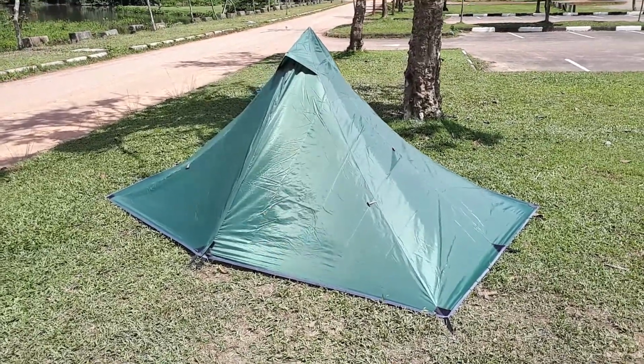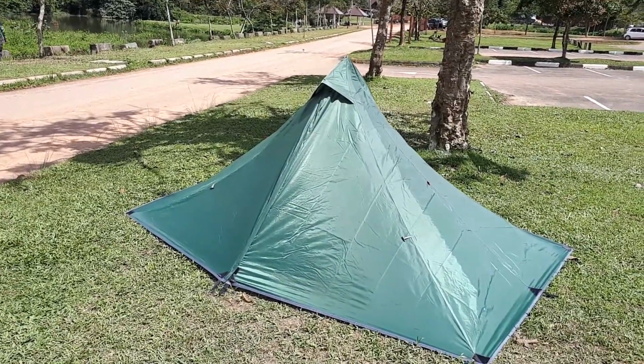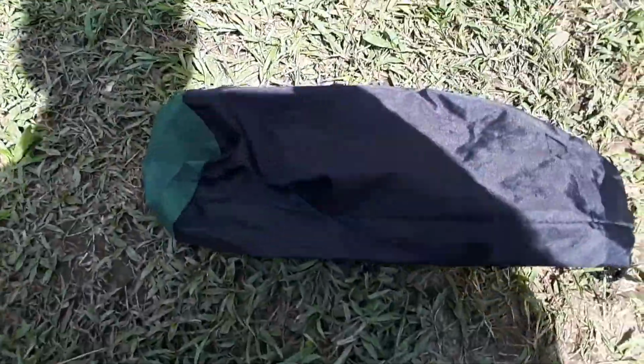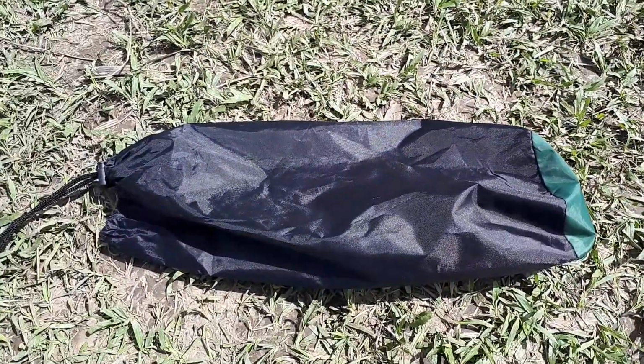It weighs in at 950 grams. It came in this stuff sack here. See that? The sun's causing a shadow. There you go, that's better.